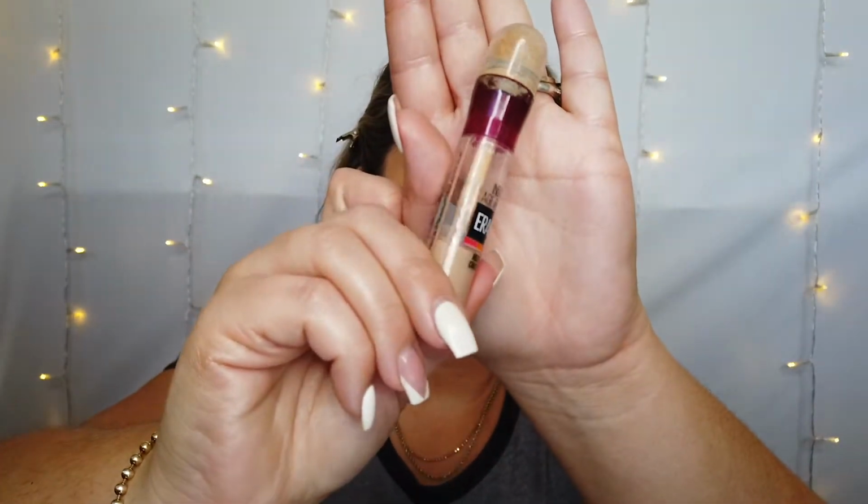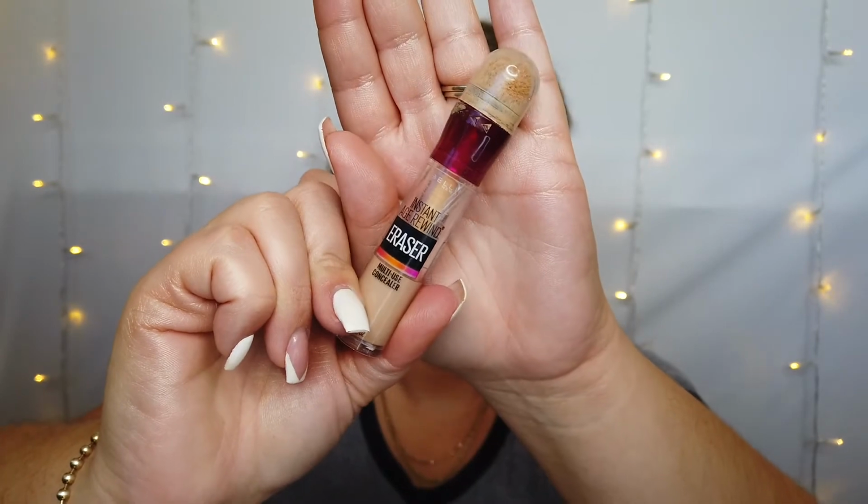Now for concealer, I'm going to take my Maybelline Instant Age Rewind in the shade 122 Sand. And with this, I'm highlighting my typical areas: the under eye, the nose, the forehead, and then I'm even highlighting the creases around the sides of my nose where it seems to get really dark, and my smile lines, and then of course my chin as well.